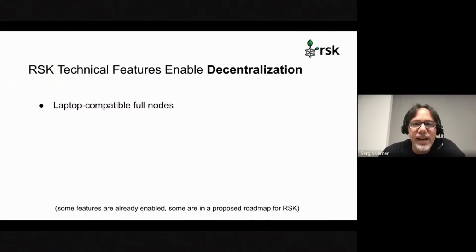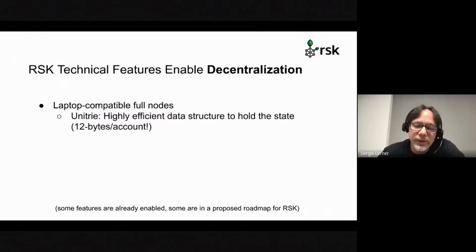So the technical features that enable decentralization relate to the fact that full nodes should be able to be run on a laptop. One of the properties of RSK is that it is using a very, very efficient data structure to store the state. Basically, each account in RSK consumes only 12 bytes. So we can put millions of accounts and store all this data structure in memory and provide very, very efficient management of this data structure.